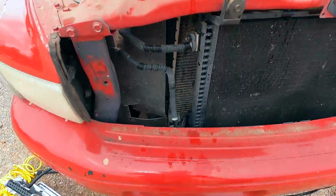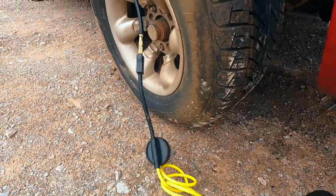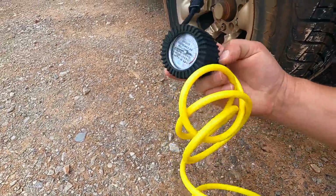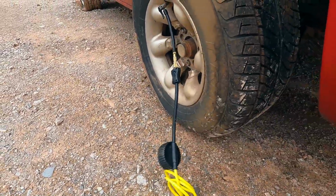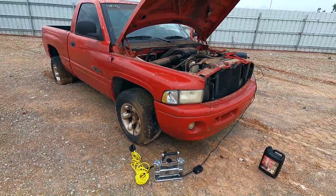All right. How's this tire doing? Very nice. Very, very nice. Let's see where we're at pressure-wise. 25. Let her go a little bit more. Let me get this aired up for you guys, and we're about to take her on the road.